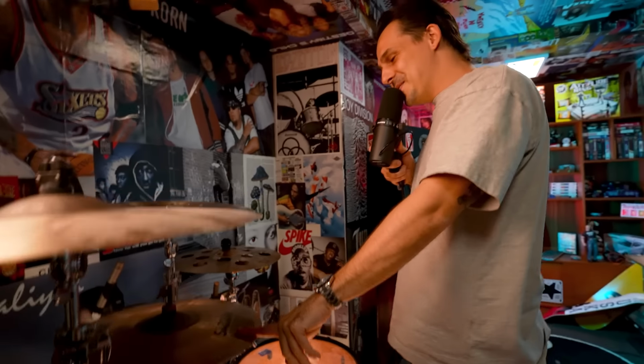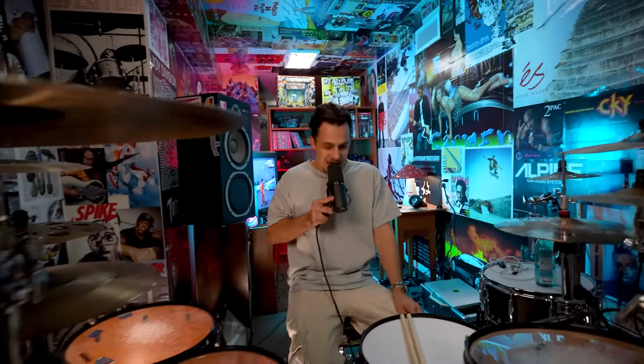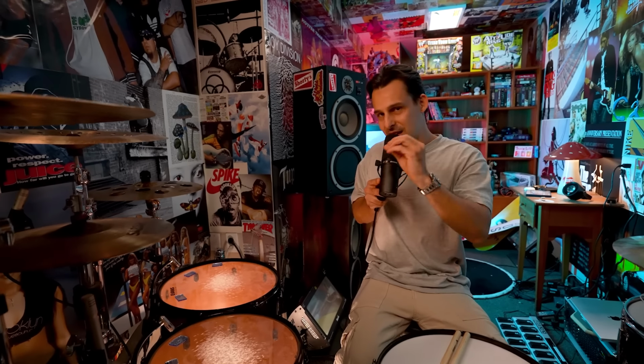Going to the AAX, this is the Frequency hats, 14-inch. What can I say? These things are the only hats I've ever run on my X-hat setup, and the reason being is when they're clamped, I would say they're the best sounding hats on the planet.